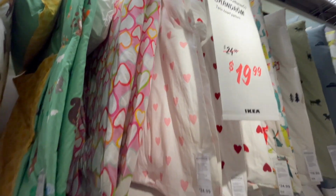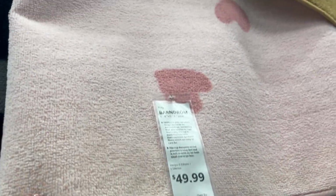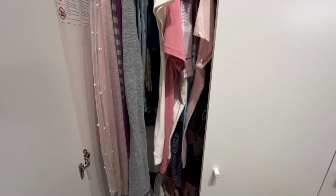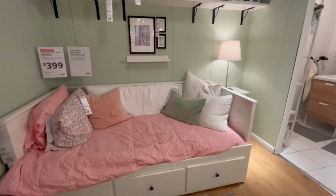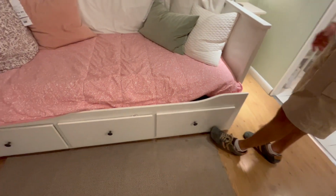This one, heart for Shania. You got the children's can play. Pink. Shania ka room yahan par aisa is type mein aise mujhe aisa bed acha lagta hai. Ye day bed. Bhai ye convert ho jata hai. Ye kya acha nahi laga?